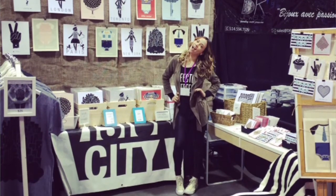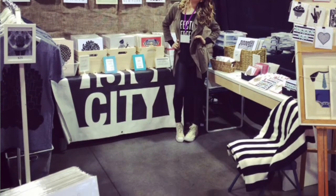I had a table. I had a clothing rack. I had cards that I was selling, because I had not only cards and art prints, but I was selling t-shirts at the time. So I had all my products, same prices pretty much. I had to convert them to Canadian, obviously.